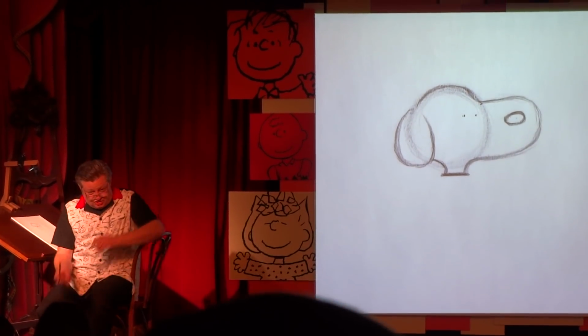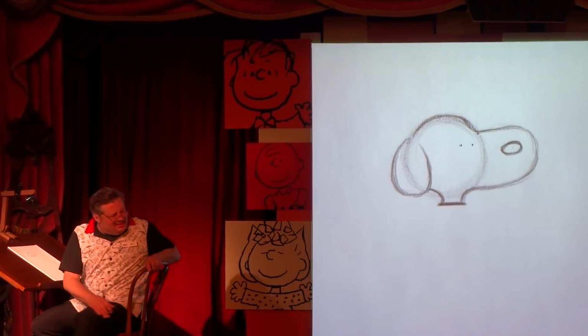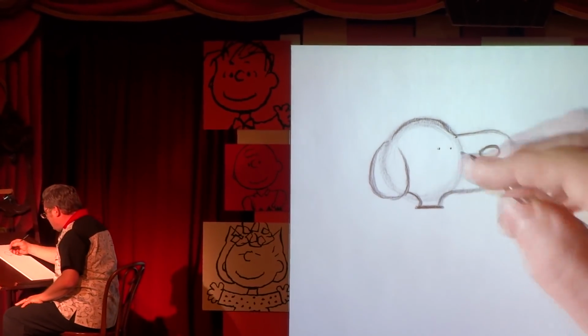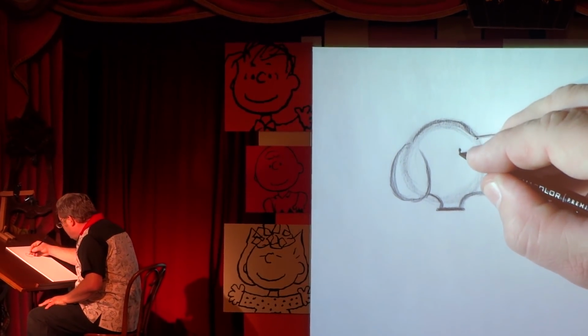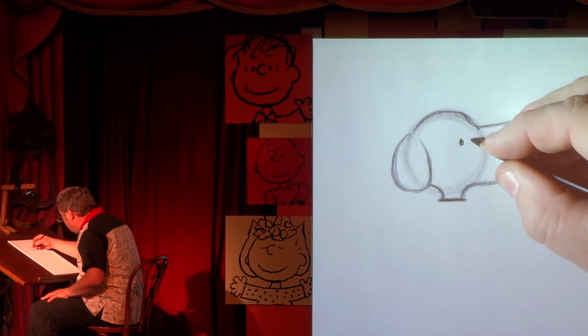Now his eyes aren't just little dots. These are little teensy ovals. You can think of these kind of like an apple seed or a little watermelon seed. We'll draw one right here. A little curve and a little curve. Think of it as a little shape.